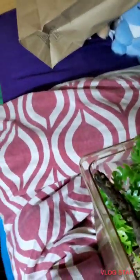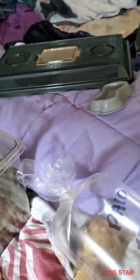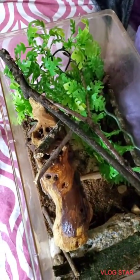In a couple of days, he'll have his bigger cage. Let's moisten this a little. Not too much, because these guys don't like it too humid, from what I read. Let's add some crickets. But yeah. Good boy. Chase, you're getting so big.